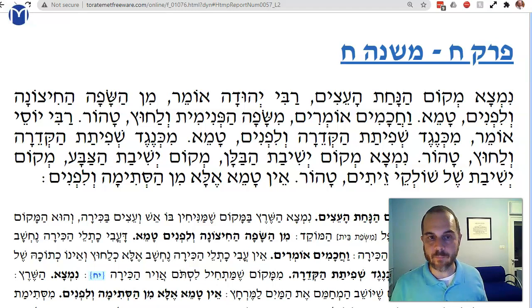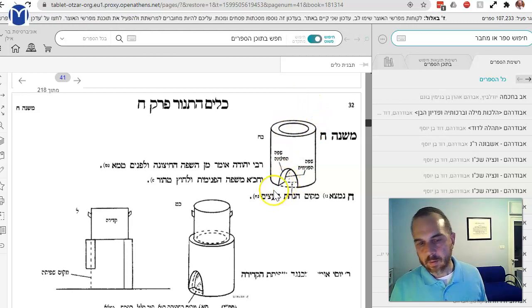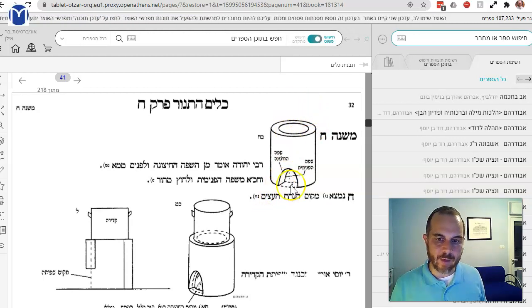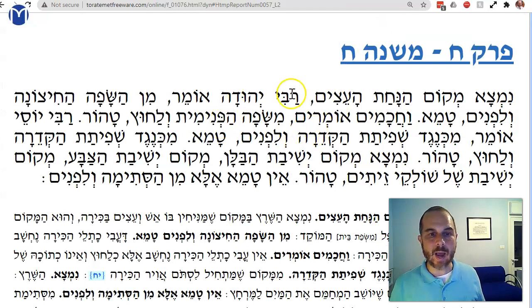Let's look at Rav Posen. Okay, so here you have your oven, right? Your kira. The pot goes over here, and you have this thick wall. You put the fire in there. So now, if you found the sheretz over here, is that considered inside or outside? It says in the Mishnah, Rabbi Yehuda says, if you found it in the doorway, from the outer wall, outer lip, and in, it's tameh. Chachamim say no.